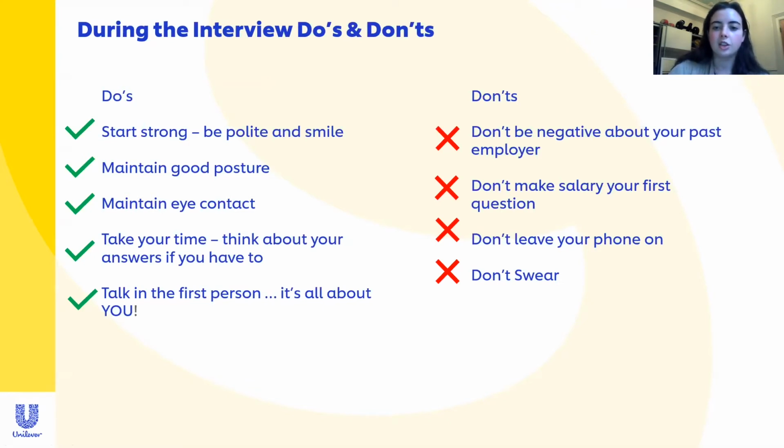And then during the interview, just a few generic do's and don'ts for if you're in it. So make sure you're polite, you're smiling, you're maintaining some eye contact, good posture. Really take your time and think about the answers and talk in the first person. So rather than saying we, talk about I did this, I did that, rather than a whole team. And don't be negative about your past employer. That comes across really negatively.